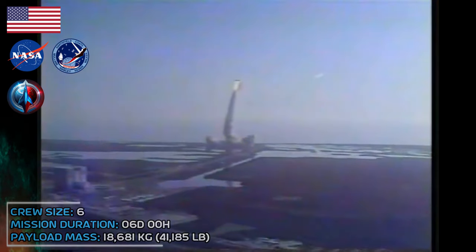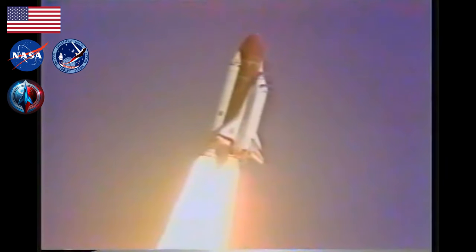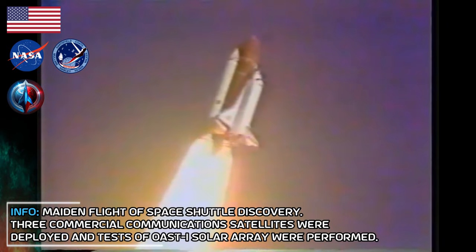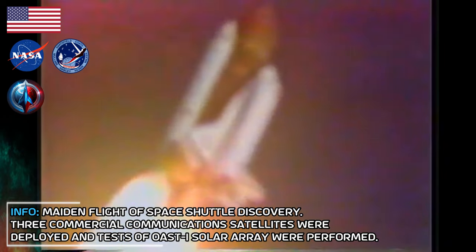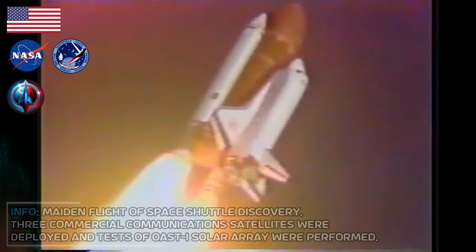Standing by to throttle down to 65% to begin passing through the period of maximum aerodynamic pressure. Throttling down in a two-step fashion, first to 84%, then to 65%. Throttling down confirmed, 45 seconds. Altitude 3.5 nautical miles, downrange distance 2 nautical miles. Velocity 2,150 feet per second. Passing through the period of maximum aerodynamic pressure.